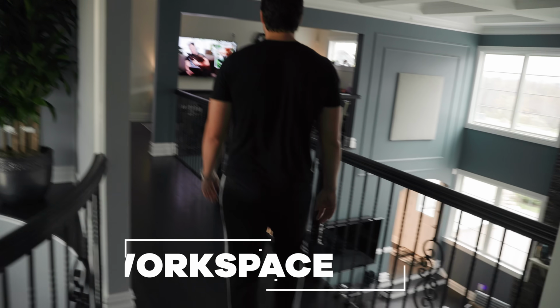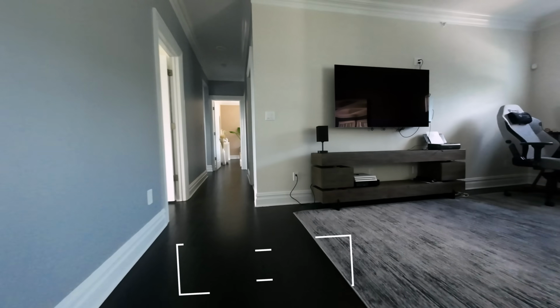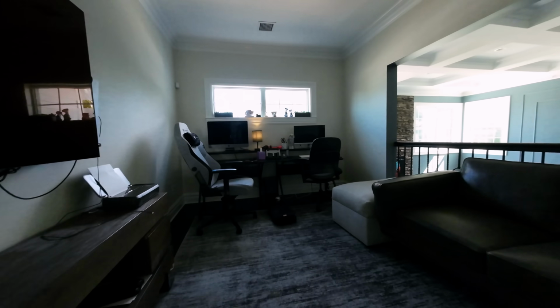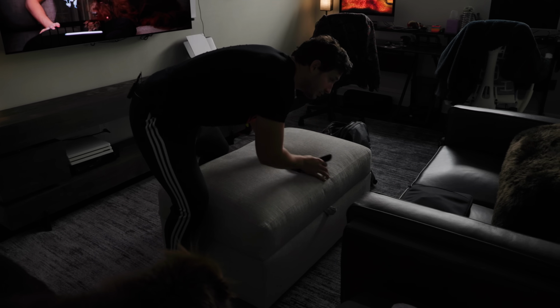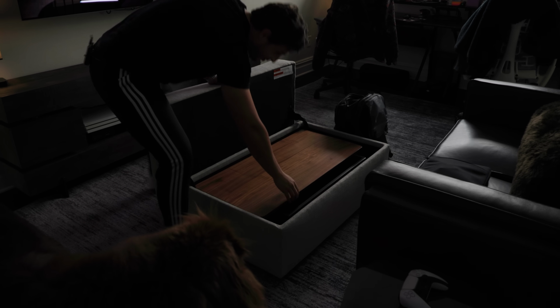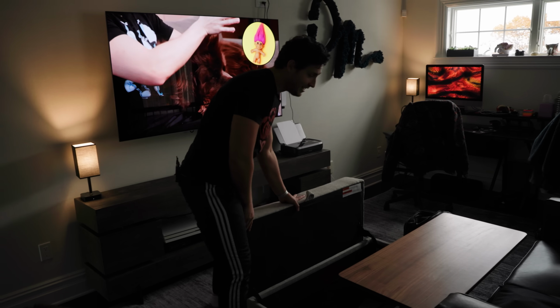Let's move on over to our workspace. Most people would make this area a chill space, but for us, this is our chill workspace. So Sam and Dan sit here doing some edits, showing me cuts. I gotta show you this cool feature. Sorry, Dan, I'm gonna throw your stuff, but look at this. Oh. When you're editing or you need a little computer area, how clutch is that? I thought that's really awesome.